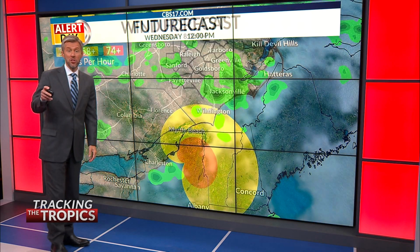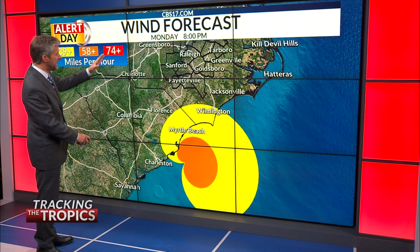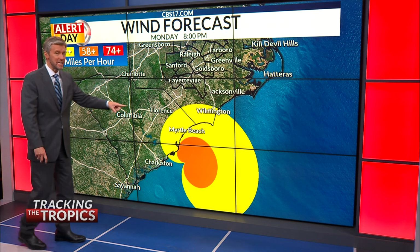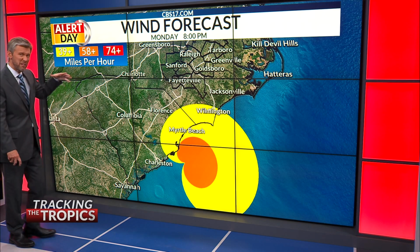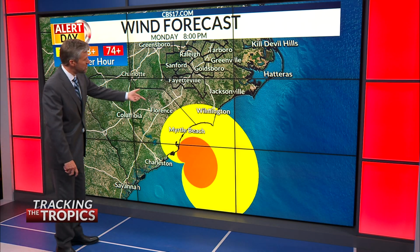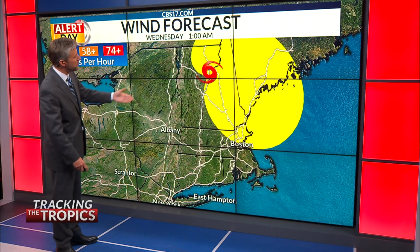Let's talk about the winds. This is the wind field of tropical storm force winds, and we'll pick it up from the current conditions. So anytime you see yellow, that's a tropical storm force wind gust, about 40 miles per hour and higher. So those have already started to push onto the North Carolina coast. And as you can see, this moves up very quickly.